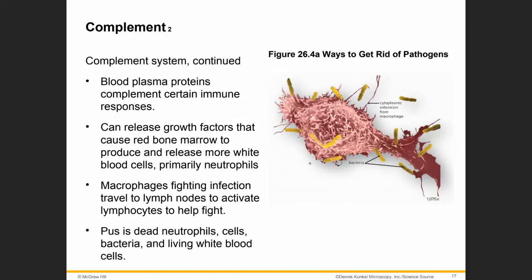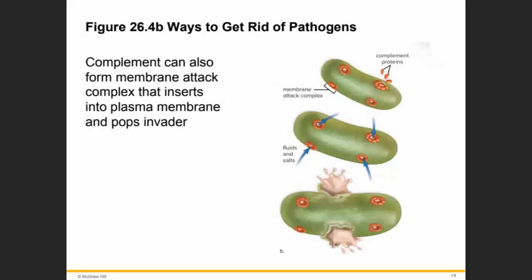Another thing that I didn't talk about is that those C proteins can release more white blood cells, primarily neutrophils, because they are going to stimulate phagocytosis. And this is to show that they combine with each other to lyse the plasma membrane of the pathogen. They make holes, pores, in it to destroy the plasma membrane.